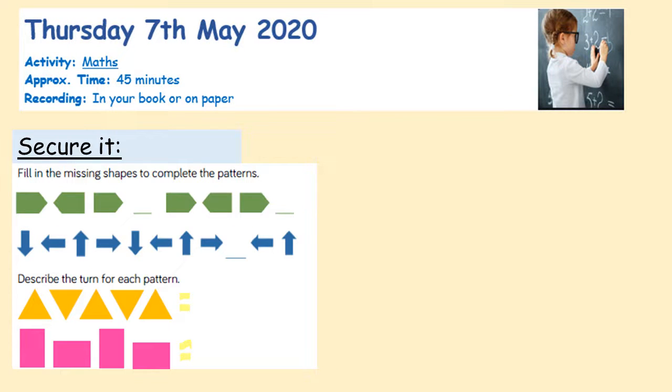So now we're going to move on to securing it, and we need to fill in the missing shapes to complete the patterns. So you need to have a look at the shapes that we've got there, and then there's some gaps in between. So you're going to have to use the beginning of the pattern or the middle of the pattern to try and work backwards or forwards as to where the pattern changes and how it changes. You've got to look for patterns here. Can that help us? There's another pattern here that we might be able to join together.